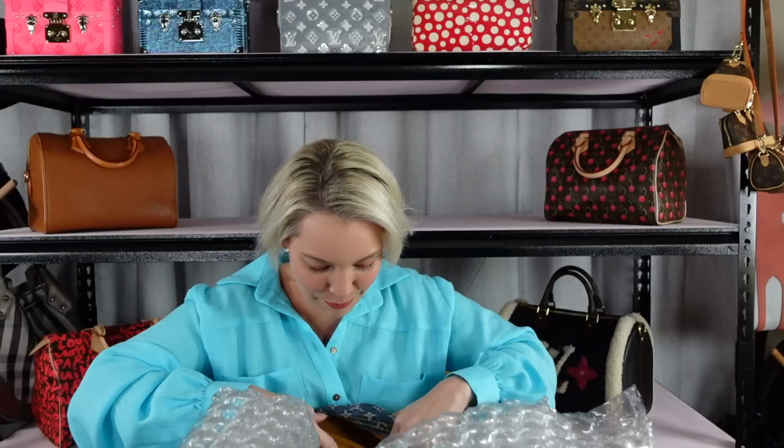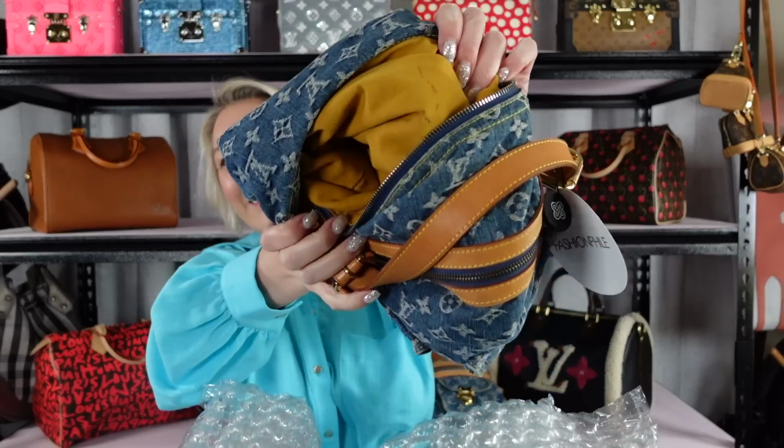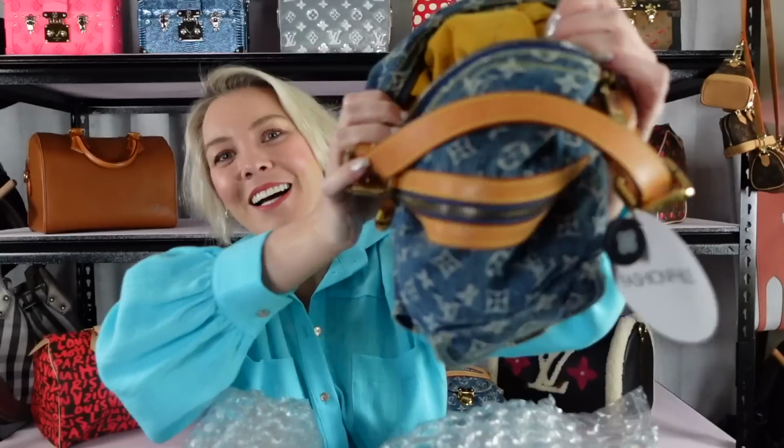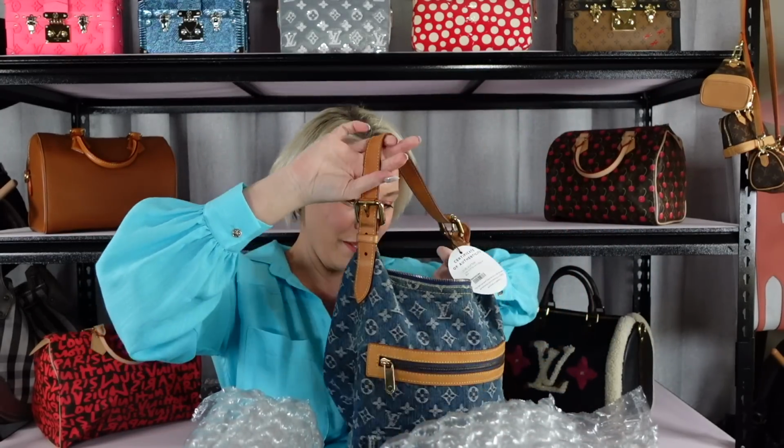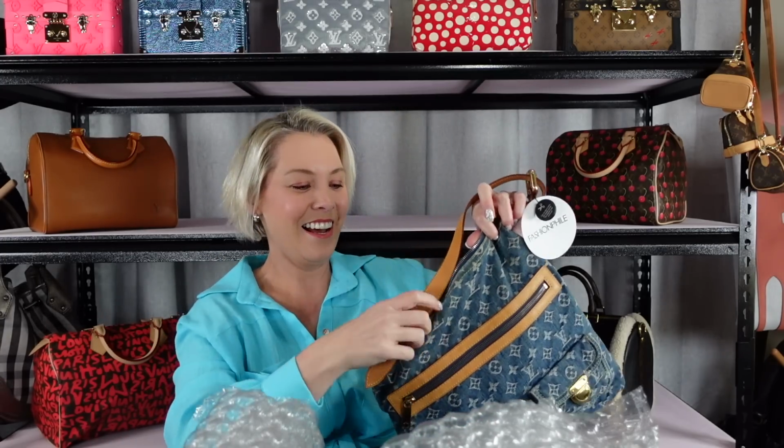It also has pen marks. Pen, people, make sure you're using pencil cases. Don't do what I'm doing. Pen on the bottom there, there's some pen marks. So we'll see what Louis Vuitton can do about that. Put your pens in pencil cases. I'm going to start a movement between that and my stickers. So no stickers, death to stickers. Take your stickers off and use your pencil cases.